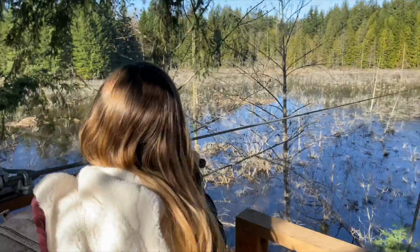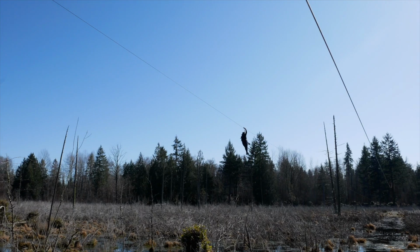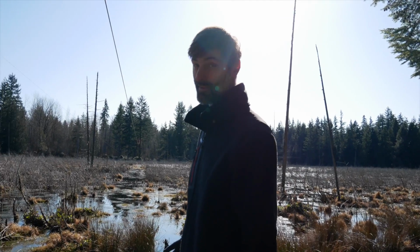The other option is to take a 10-minute walk around the pond. But I mean, come on, when you get the opportunity to zip line, who says no? What'd you think? The ride over is incredible.